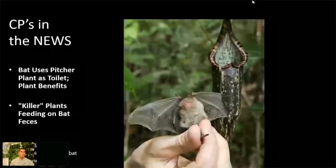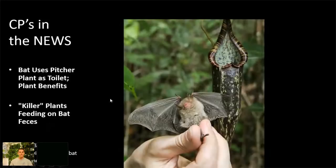The next thing that I found in the news was about, look at these headlines. Bat uses pitcher plant as toilet and the plant benefits. And killer plants feed on bat feces. So this pitcher plant no longer catches and traps bugs.